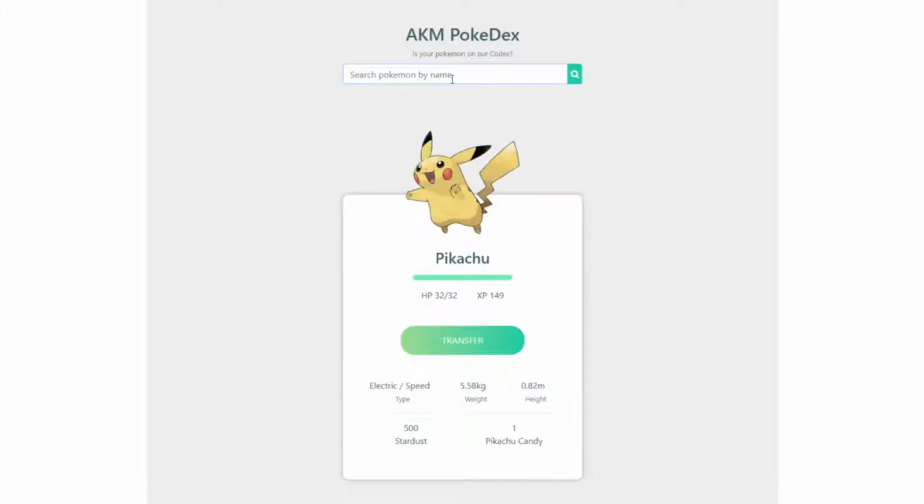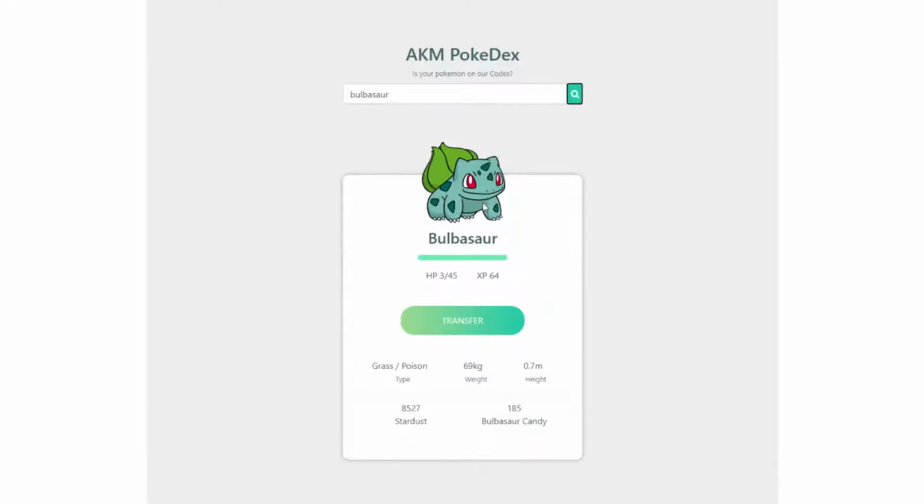Bulbasaur. Okay, how do you spell that? Like that? Okay, let's see. Oh, there we go, he's got it in there. That's cool. It does a little search, then there's a little transfer button. I don't know what that quite does. What's transfer do? It doesn't seem to do anything.